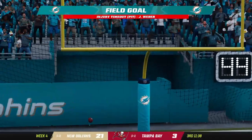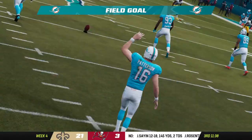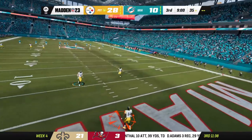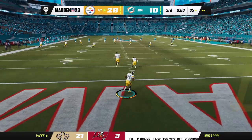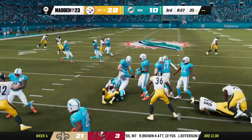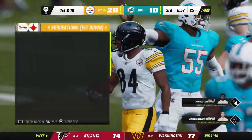Patterson's kick is good. And the Dolphins are going to be forced to settle for 3. And Patterson back out there to send this one away. And here comes a return from a few steps into the end zone. And they'll get him down right at the 25-yard line, so the same result, and he opted for the touchback.